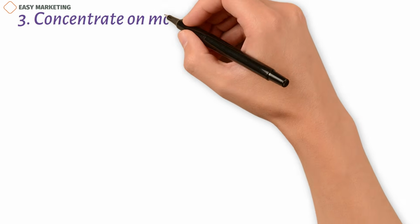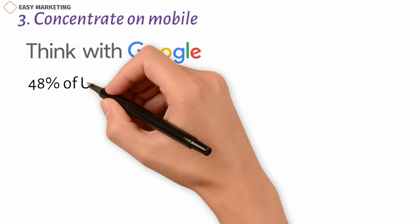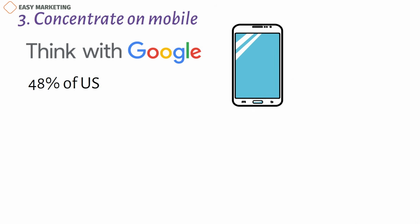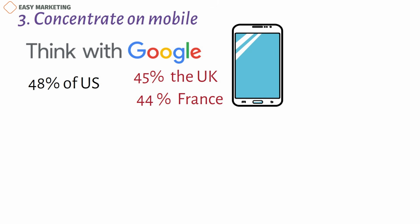3. Concentrate on mobile. Think with Google says that 48% of US smartphone users are comfortable doing all of their study, planning, and booking for a trip on their phones. Things are the same in Europe. 45% of travelers in the UK and 44% of travelers in France are happy planning and booking their whole trip on their phones. What can we learn from this?